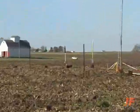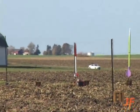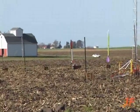It's a scratch built, 105-inch, 4-inch diameter. 5, 4, 3, 2, 1, launch.